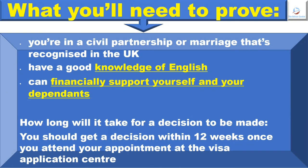What you'll need to prove: you're in a civil partnership or marriage that's recognised in the UK, you have a good knowledge of English, and you can financially support yourself and your dependents.